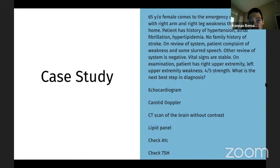So we have here a 65-year-old female who comes to the ER with right arm and right leg weakness that started at home. The patient has a history of hypertension, atrial fibrillation, hyperlipidemia. No family history of stroke. On review of the system, the patient complained of weakness and some slurred speech. The other review of the system is negative. The vital signs are stable. On examination, the patient has right upper extremity weakness, with 4 out of 5 strength.